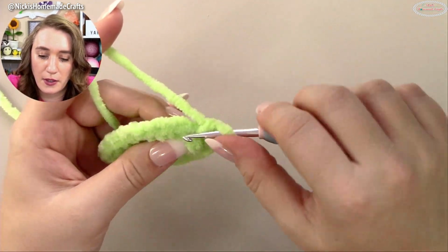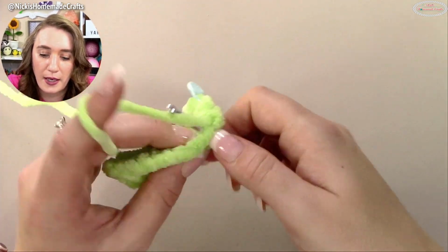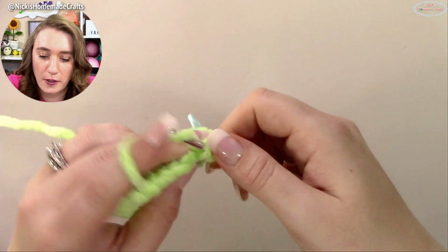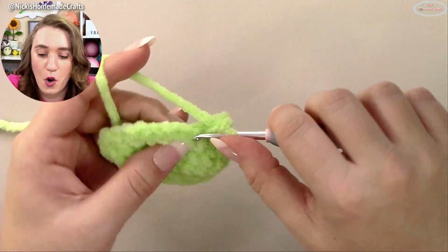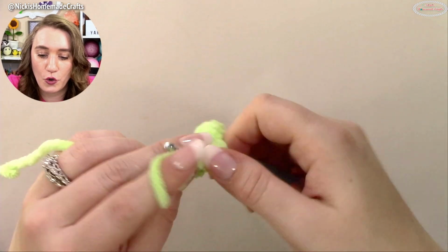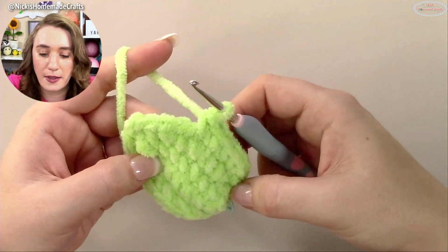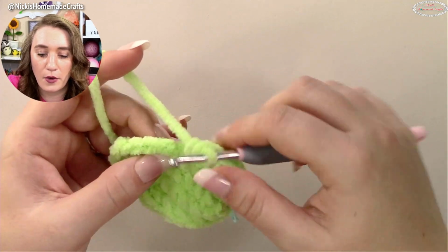So it would be 1 stitch here, then the next stitch is also 1 single crochet, and then the following is going to be 2 single crochet stitches. Then you're going to repeat that. 1, 1, and 2 single crochet stitches. You do this all the way around until the end, and then we're going to go into the next round.